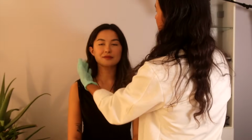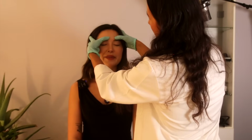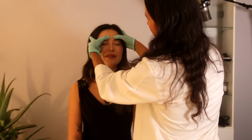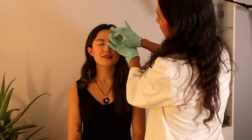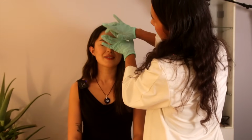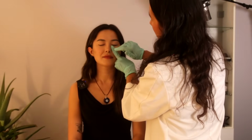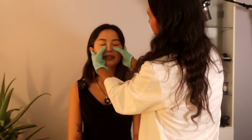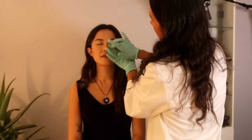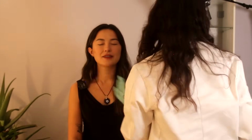Right, palpate your sinuses. Start with the frontal here. Any pain? Can I do this? Okay. Any pain or tenderness here? No. What about over here? No. Okay. Now let's do the paranasal. Pain or tenderness? No. What about here? No. And here? No. Okay. Do some illumination.